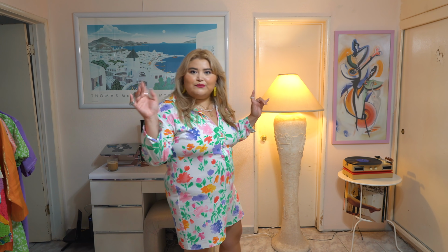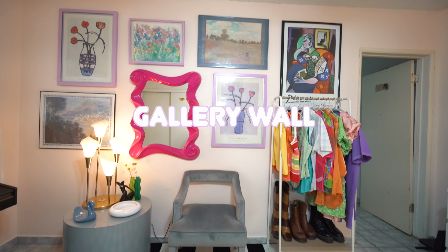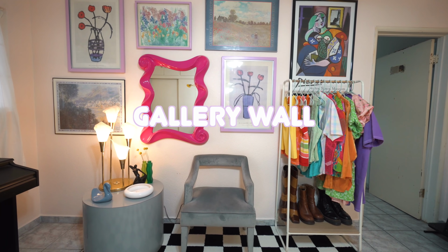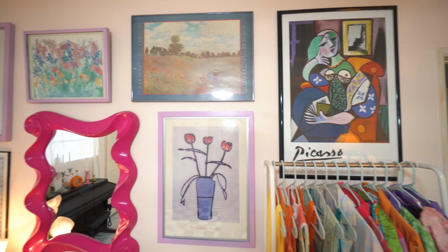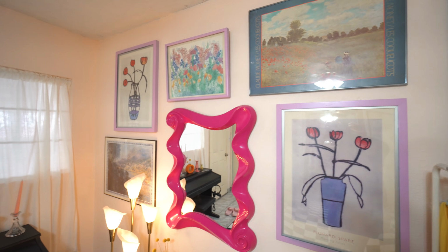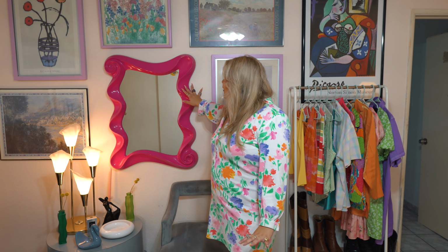Now let's move over to this section. Here is this side of the wall. It's the main attraction, and I knew I wanted to do a gallery wall from the beginning. So this whole wall was thrifted. All the paintings were from Facebook Marketplace and OfferUp. As you can see, some of them have purple frames, and those are the ones I DIY'd. I think what really makes this gallery wall pop is this mirror that I always get questioned about.